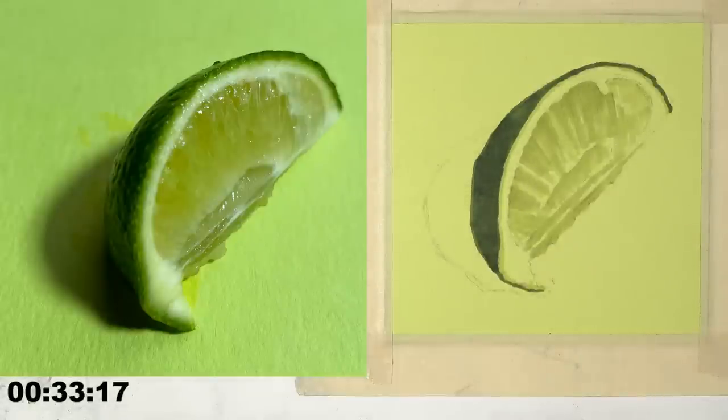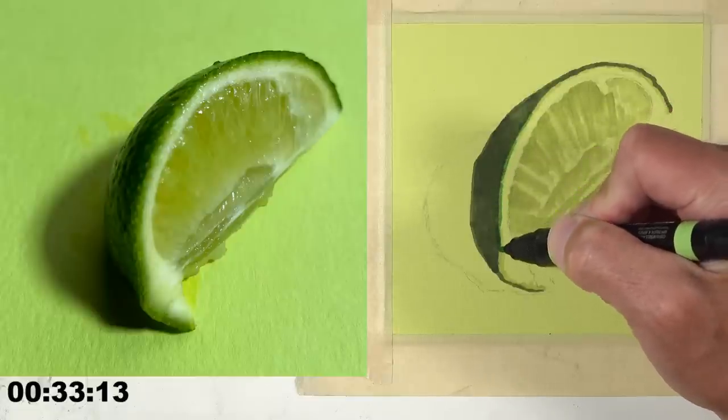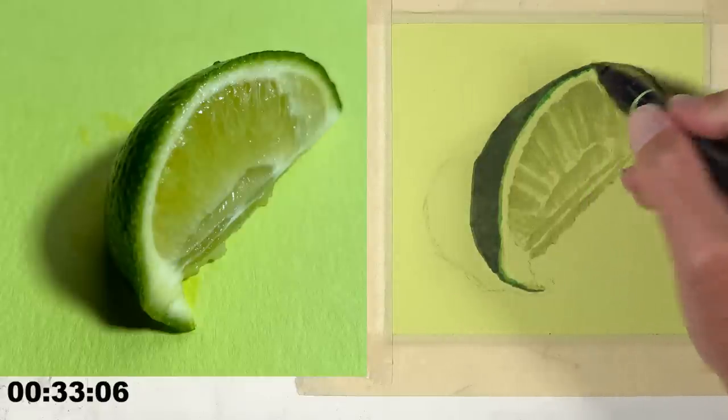Apple green here. I'm going to get a little bit more of an intense green right where these two colors meet. All right, we've got a question that also has an answer for us.